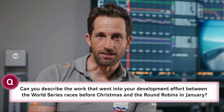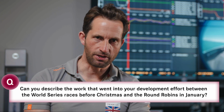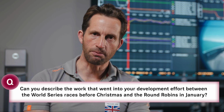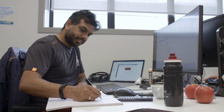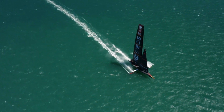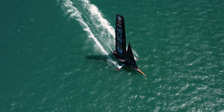Well, we obviously had a huge amount of work to do on the back of the disappointing results and performance in the World Series racing prior to the round robins, the first stage of the Challengers series. We had to analyse every area of performance, understand ultimately why we were struggling as much as we were, and it came down to 2 or 3 key areas where the boat really wasn't performing anywhere near its design optimum.